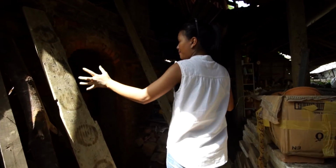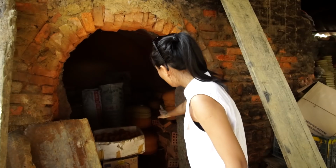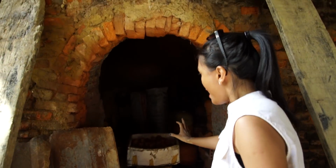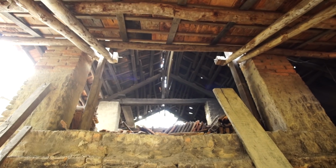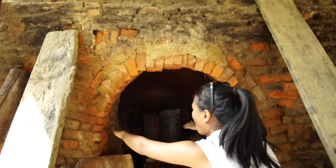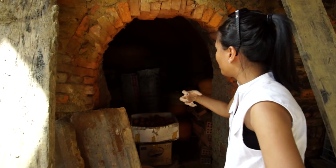Okay, so this is what it looks like. You put stuff inside, every stuff inside, you see those big bowls. And then you put the wood inside, light the fire. You cover up here, and you wait for 8 hours. And then after that, you get out the products.